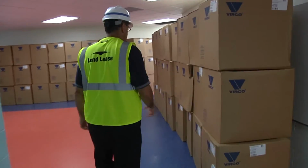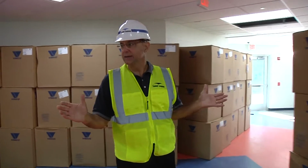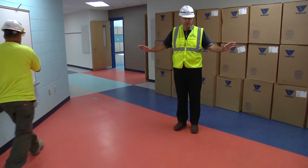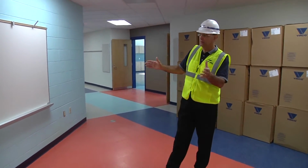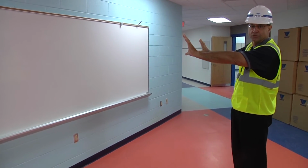Moving on with the classroom, one of the things that this building has is some extended learning space out here in the hallways, so that these hallways are large enough that teachers can bring small groups of students out actually into the hallways, and we have whiteboard up for instruction.